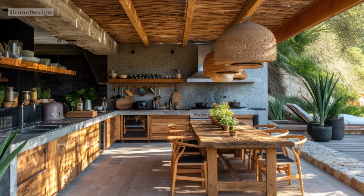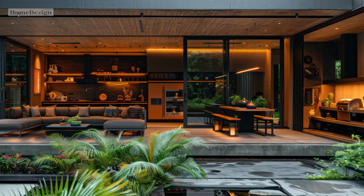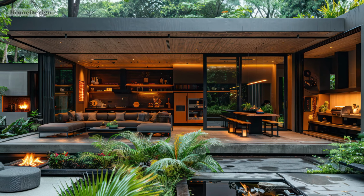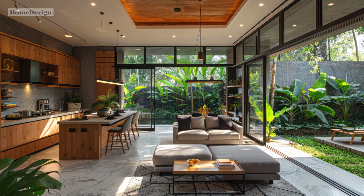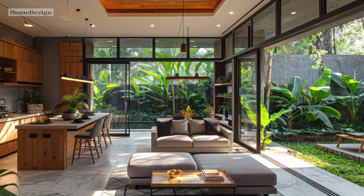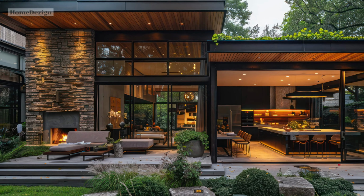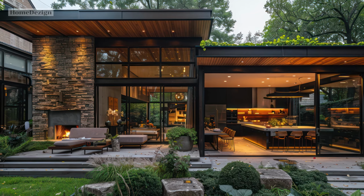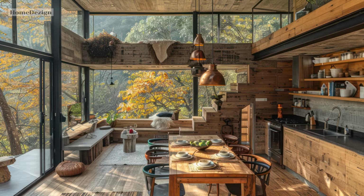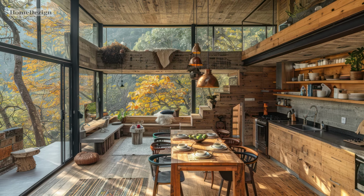The kitchen integrated with the outdoor oasis, creating a significant improvement in the quality of life. It feels like we have twice the space. And we love being able to entertain guests both indoors and outdoors seamlessly. It's truly transformed the way we use our home.